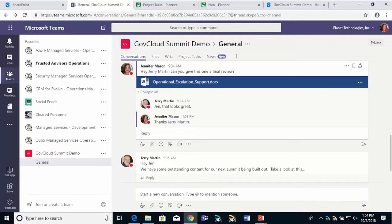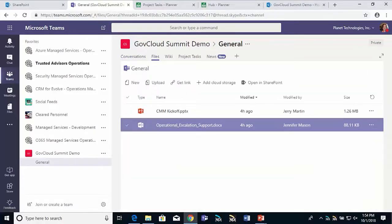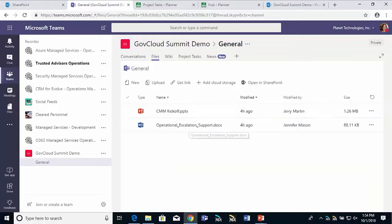We notice that this is called operation escalation support. If I come over here and click on files, you see that this document is stored here in this library. But other things you may notice across the top, similar to what we have inside of SharePoint, and they've also announced at Ignite that coming soon, we're going to get the full experience of the document library inside of this Teams tab. But I have all my documents here.